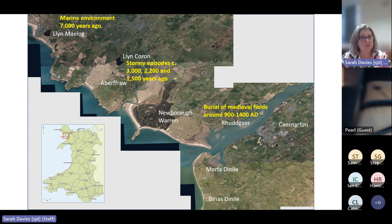Hrelated to this is an early medieval settlement, buried by sand, where the ridge and furrow systems are actually really well preserved. They've been capped by a thick layer of sand. We now know from the work that CHERISH has done that those medieval fields started to be covered around 900 years ago, and that continued for about 500 years. So there was increased storminess and sand movement during that medieval period over quite a prolonged period of time.